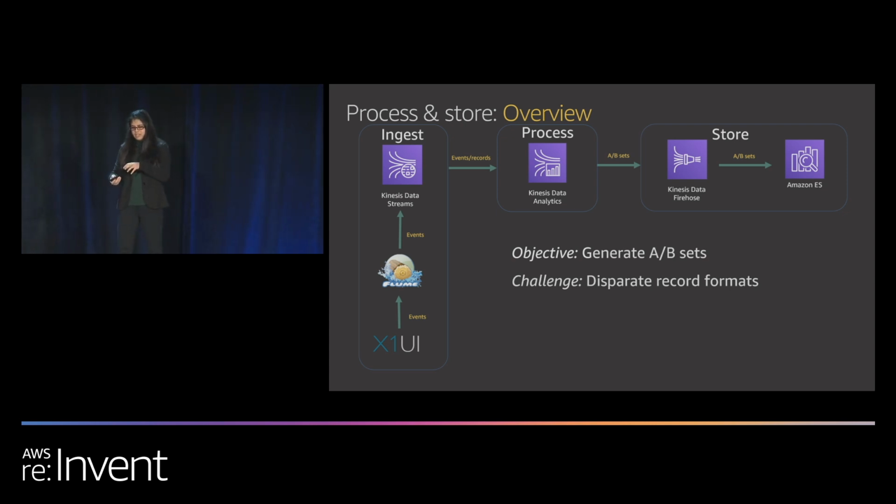And once the A and B sets are created, put it in the Kinesis Data Firehose, deliver it via that into Amazon Elasticsearch because we had time series data. The challenge that we had over there was the record formats were pretty disparate.